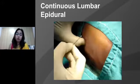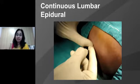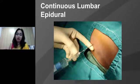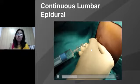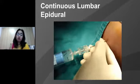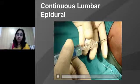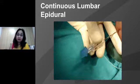We use a 19 gauge epidural needle here, and the loss of resistance is elicited by saline. This 19 gauge epidural needle is specifically made for neonates and small infants. Now, if you can see, the dominant hand holds the needle very close to the tip, and the non-dominant hand continuously gives the pressure on the plunger. And we elicit LOR with saline. Not much saline is injected because we do not want to confuse it with a spinal tap.